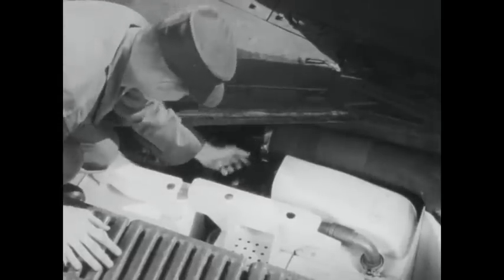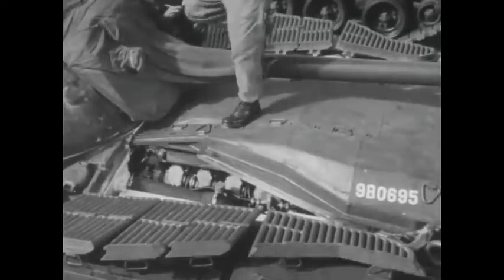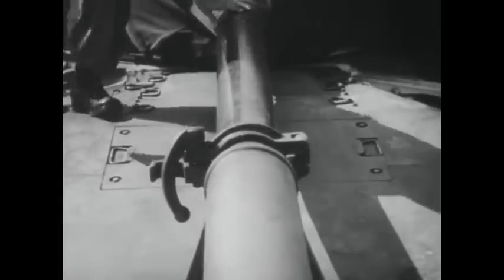The mechanic makes a careful inspection of the engine compartment for evidence of fuel or oil leaks, testing by hand the security of fuel injector lines and brackets, air induction tubes and clamps, auxiliary engine connections, crankcase vent lines, and the ignition harness. He also checks the gun travel lock for security.